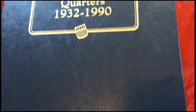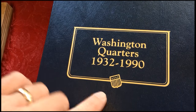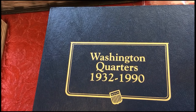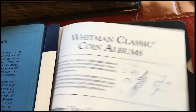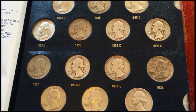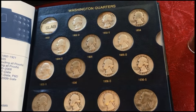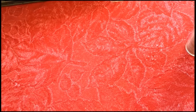Okay, then you go to the more modern books. This one obviously being quarters, and it covers a large area of dates. Okay, a lot of the smaller ones, you've got to have 4 books to cover them. So this one, also from Whitman, covers a lot of dates, but you can see it only gives you the dates. There's no information in here about what to look for, or oddities, or special issues, that type of thing. And you'll see the word slab in the very first slot. You'll see that in a few of these things that we're going to show you, and we'll explain that.